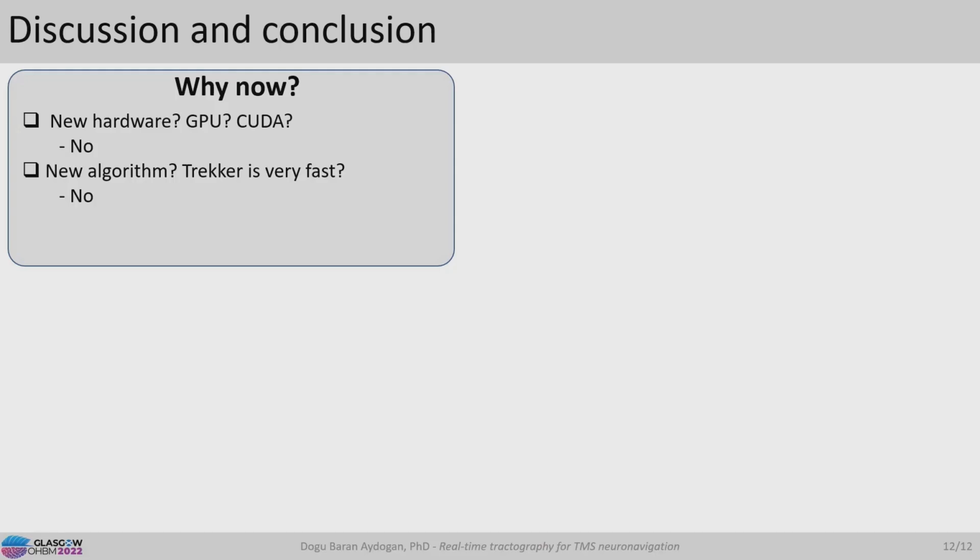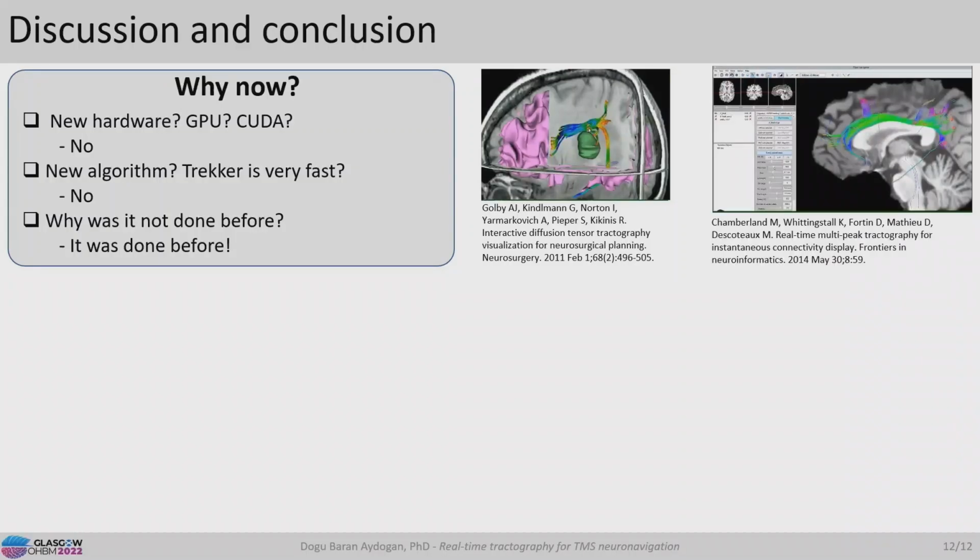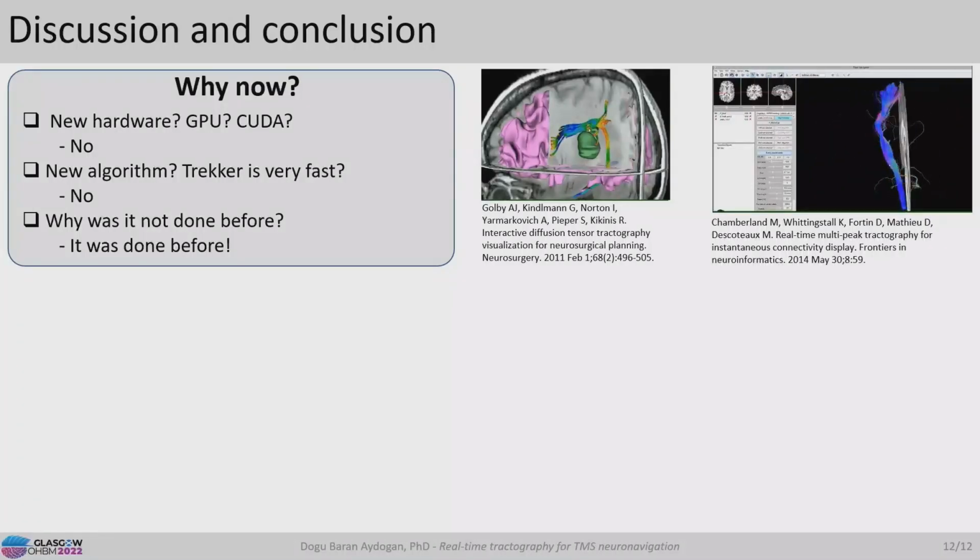Actually, the computational complexity of our algorithm is quite high compared to many other algorithms, and this makes it slower. On the other hand, the tracker has increased accuracy, which is something we are willing to compromise for speed. There are actually CUDA-based fiber trackers that are maybe 100 to 1,000 times faster than our tracker. The natural follow-up question is then, why was this not done before? The answer is this was actually done before. In 2011, in Slicer 3D, for example, a real-time tractography-based application was developed for neurosurgical planning. And in 2014, a software called Fiber Navigator was modified to have real-time capabilities, where one can modify tractography parameters on the fly. So the real-time tractography idea is not really new, it's quite old.